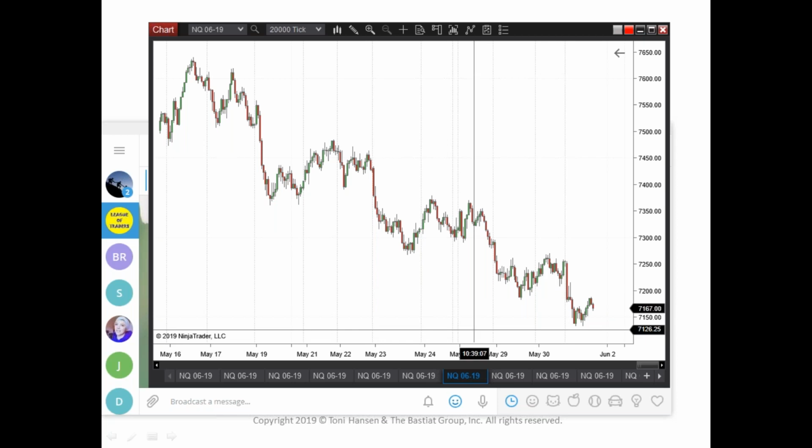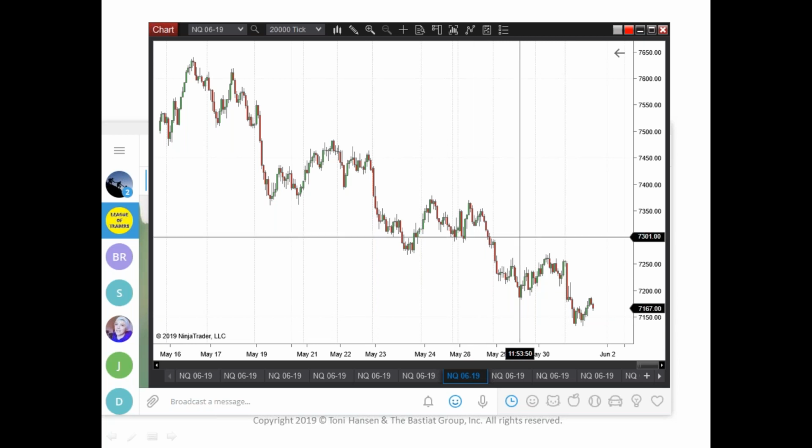Sometimes you'll have a difference. Sometimes the tick charts will be stronger. Sometimes the time frame charts will be stronger. It just depends on when the major market moves happen. Right now, they happen overnight, so we've got pretty much comparable momentum on both the tick charts and the time frame charts.